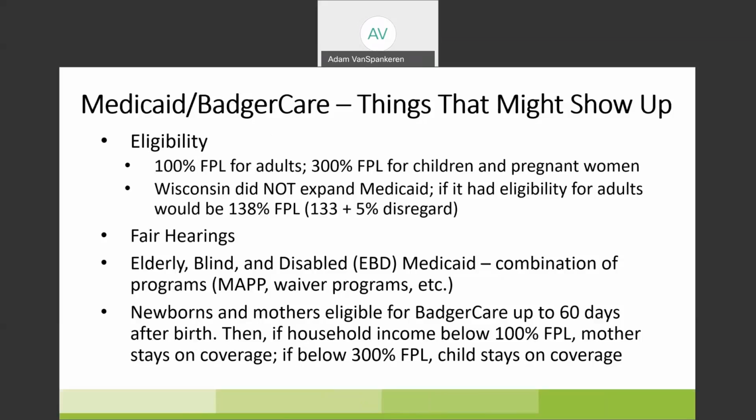Elderly, blind, disabled, EBD Medicaid is a combination of programs, like the Medical Assistance Purchase Program and the different waiver programs. There's a lot that's rolled up into the term Medicaid, and especially elderly, blind, disabled Medicaid. So just going through those, thinking, okay, I've got BadgerCare over here, and if somebody qualifies for Medicaid, it might be any of these programs over here. So you may see a question like that on the exam, but probably not super detailed on eligibility of a specific EBD Medicaid program.